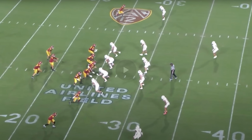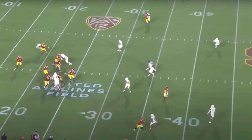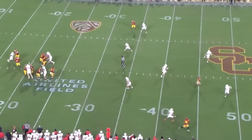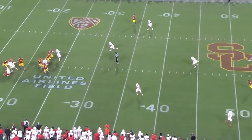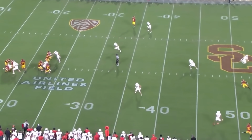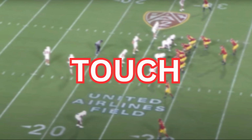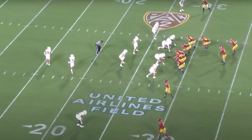The boundary corner reads 2 and takes him up the field, while the inside defender covers underneath. This route concept works perfectly, and the boundary receiver is open. Caleb gets stuck on the inside receiver and doesn't deliver the ball. Fairly simple read and a poor rep from Williams. Finally, let's look at his touch. Now, the amount of times touch passes got away from him on film surprised me.